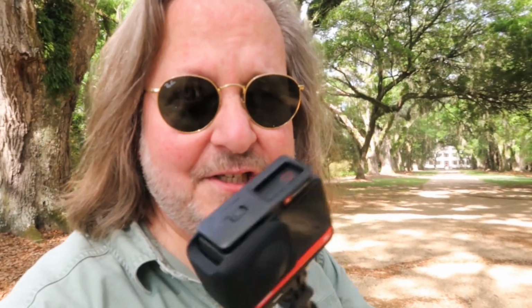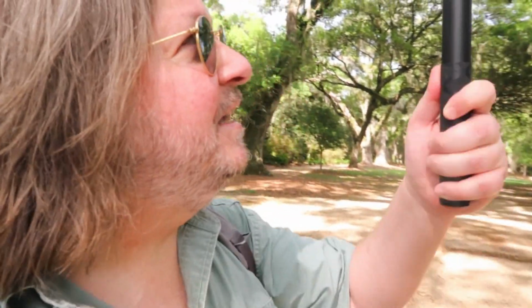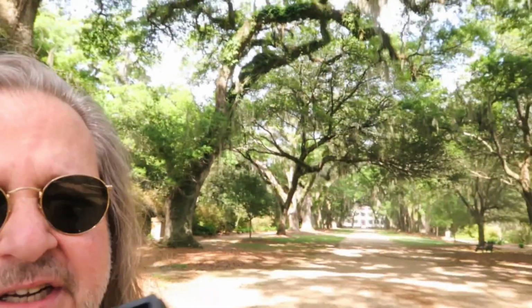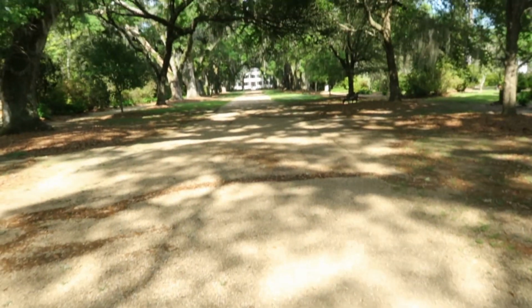All right, everybody, so this is what we're going to do. I'm at the end of this long path that leads all the way up to the main house, the Rosedown Plantation. And I've got my 360-degree camera. And what I'm going to do is extend it and walk this whole path. And with the trees and the path, I think it's going to give the impression that I'm being followed by a drone. And it may come out interesting, so let's give it a shot.